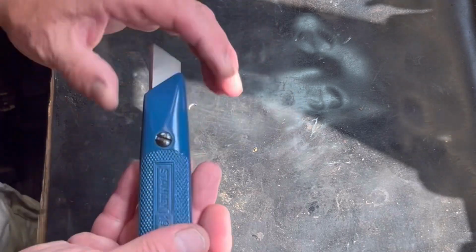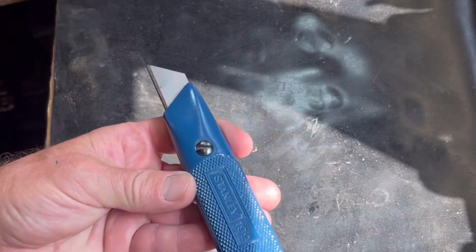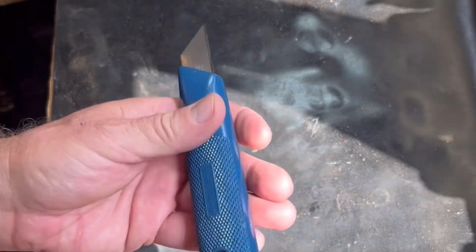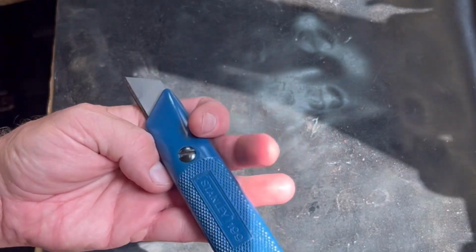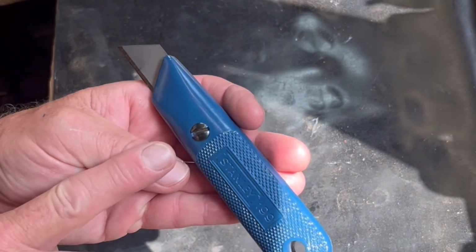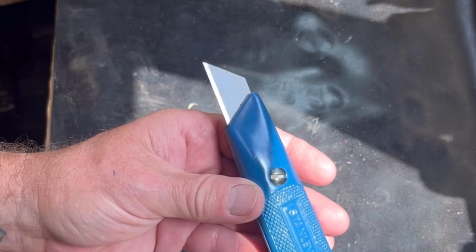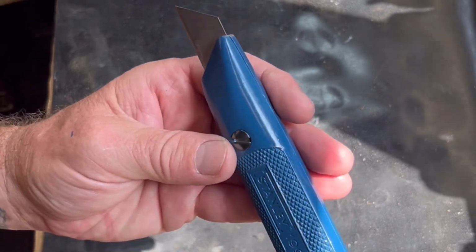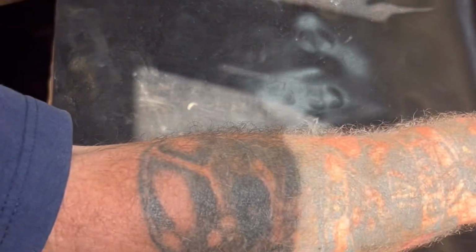So let's go through it. I just thought I'd show you this. This is a tool haul a few weeks ago now. Covered in putty and what have you. Cleaned it, painted it, new blade, and I blued the screw. What does everybody think of that? Think it's okay? Oh, that's my new daily user now. Okay, but there it is.